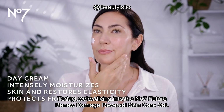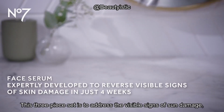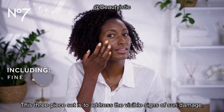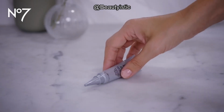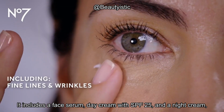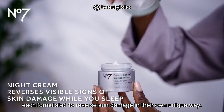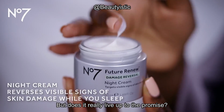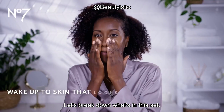Today, we're diving into the No7 Future Renew Damage Reversal Skincare Set. This three-piece set is to address the visible signs of sun damage, a concern we all deal with, especially as we age. It includes a face serum, day cream with SPF 25, and a night cream, each formulated to reverse sun damage in their own unique way. But does it really live up to the promise? Let's find out. Let's break down what's in this set.